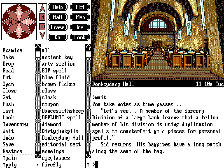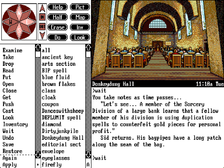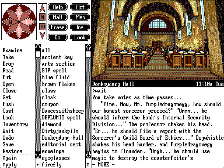Let's see. A member of Sorcery Division of a large bank learns that a fellow member of his division is using duplication spells to counterfeit gold pieces for personal profit. Sid returns. His bagpipes have a long patch along the seam of the bag. More time passes. Fine, now, Mr. Purple Dragon Egg, how should our honest sorcerer proceed? He should inform the bank's internal security division.